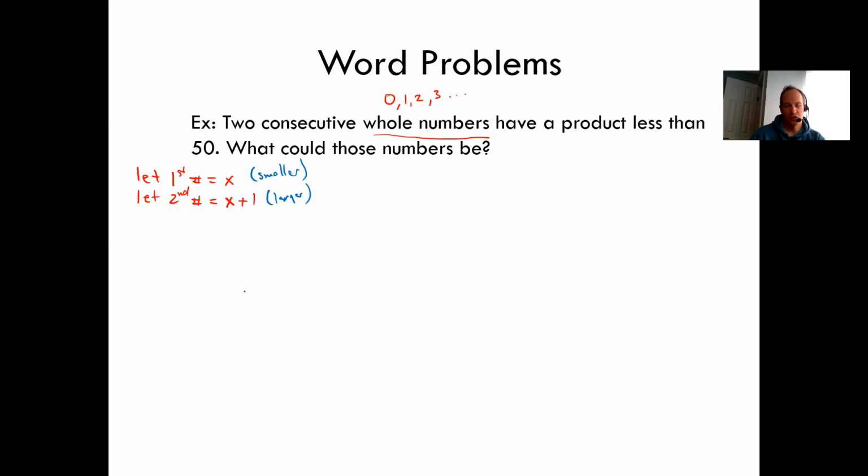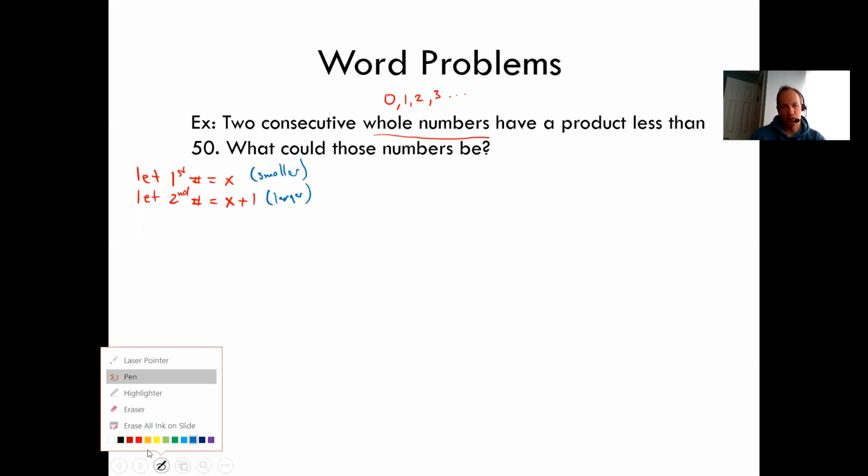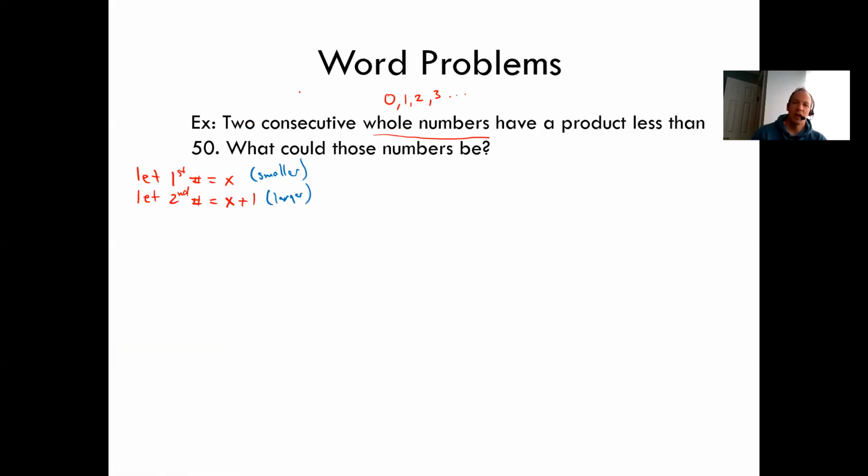Okay, so how can we solve this in a mathematical way, going through the steps? We have to write an inequality. We have two consecutive whole numbers that have a product that has to be less than 50. So we can express this as the first number multiplied by the second number, that's the product, and when you multiply these two together, it's going to be less than 50. Okay, so that's our inequality.